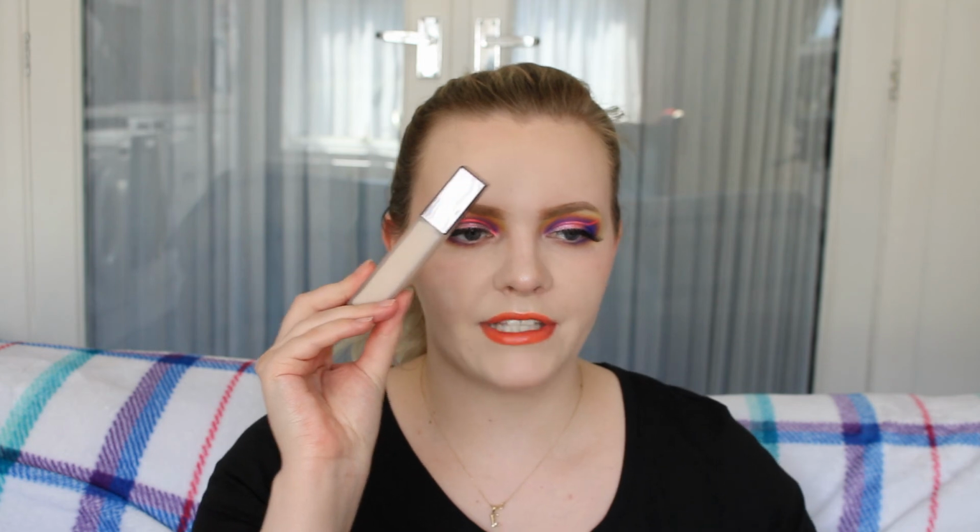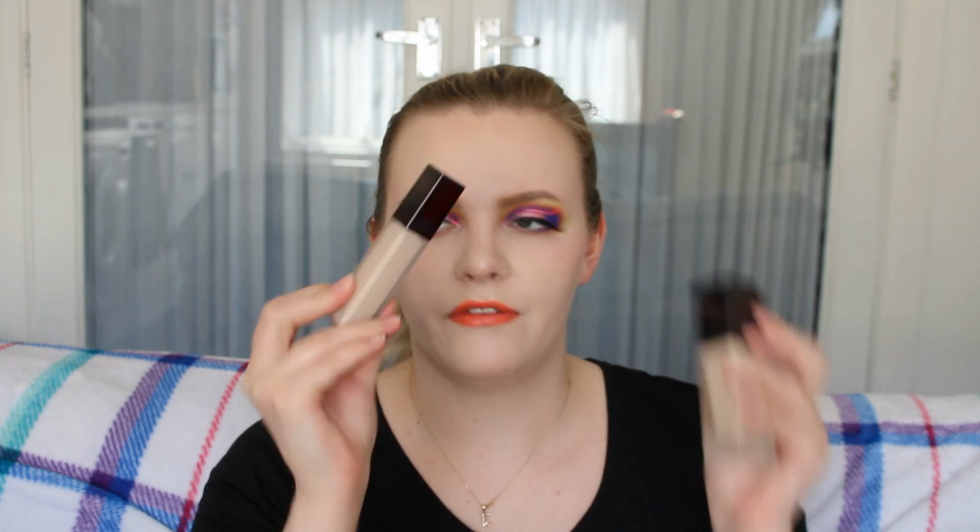And there it is, very similar packaging to the foundation. Looks quite nice. I thought this would be smaller, so they kind of balance each other out. But yeah, looks great. Let's just have a look at the doe foot. I'm obviously not going to put it on my face, but I just want to see the doe foot. Out we come. Okay, it's kind of a flat, almost like I call them ballerina feet, but yeah, looks really nice.